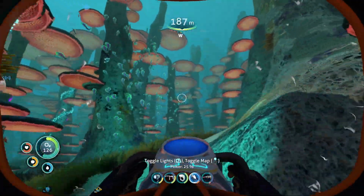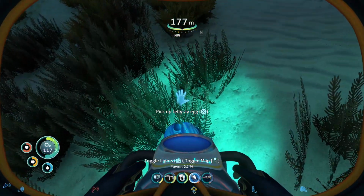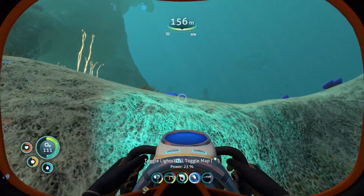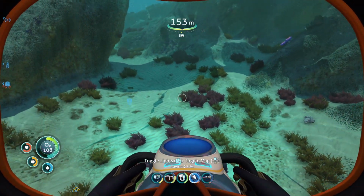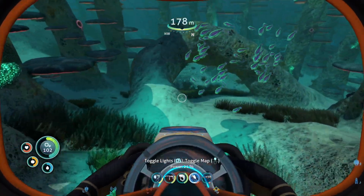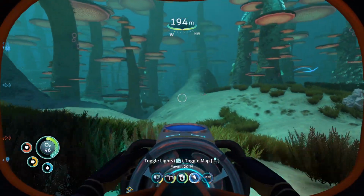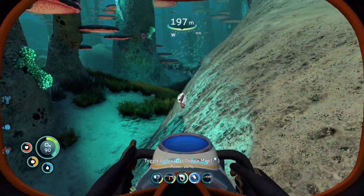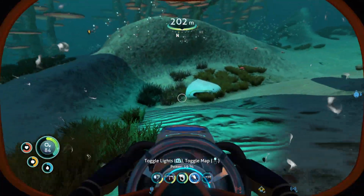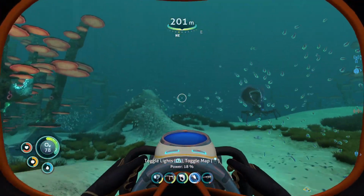Some salt for food later. On the Cyclops, I could just go to really easily, but I'd rather just try and find one the hard way. There's lithium for a plasteel, though. That works. How's that guy doing down here?